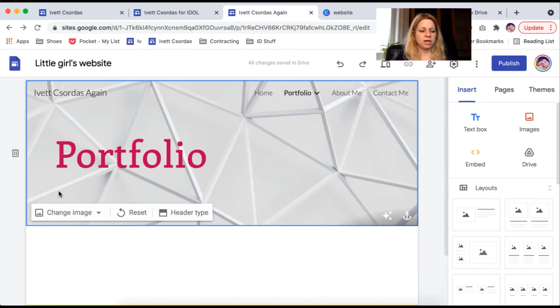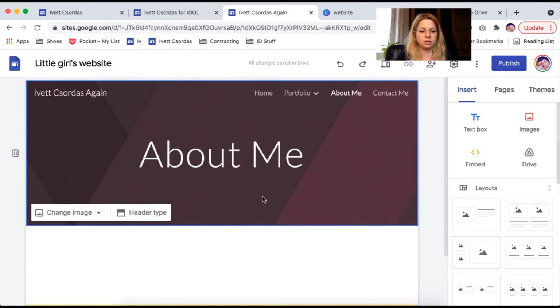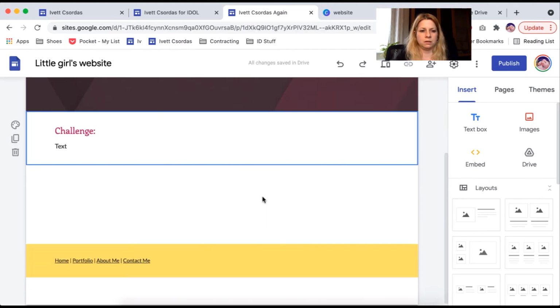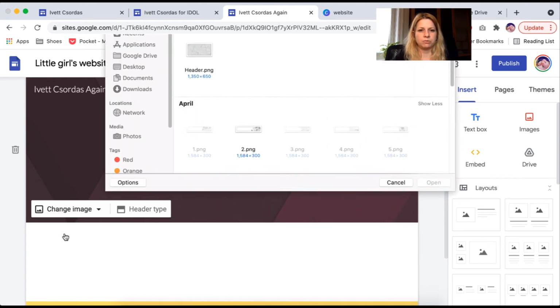Normally, let me just try this because it didn't work yesterday, but it should. It works with other content. No, it didn't work. Okay, apologies. So I'm going to change the image here as well. Same process.